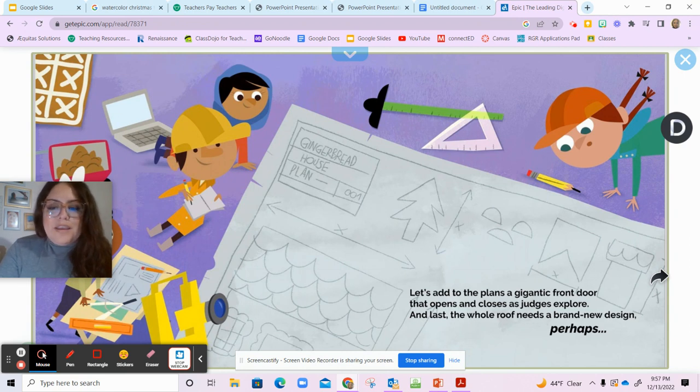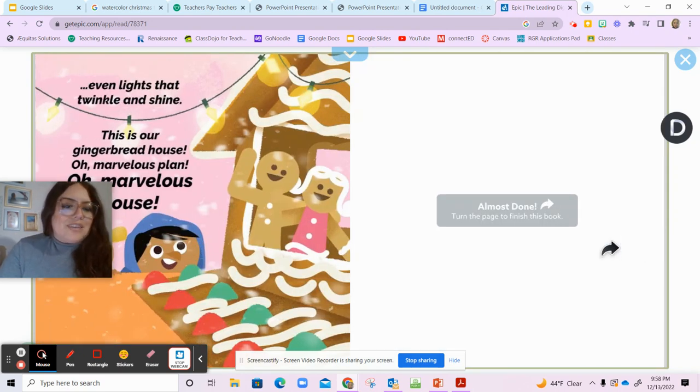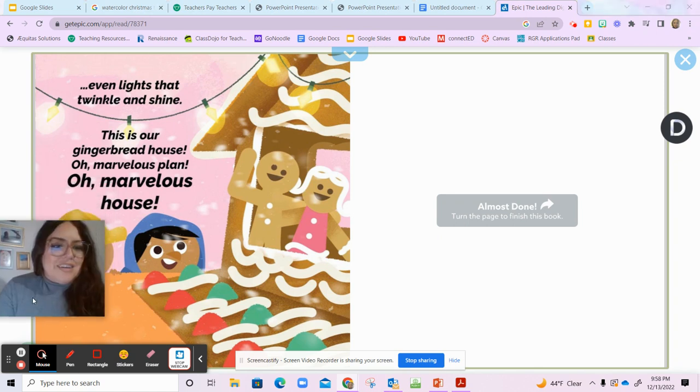Let's add to the plans a gigantic front door that opens and closes as judges explore. And last, the whole roof needs a brand new design. Perhaps even lights that twinkle and shine. This is our gingerbread house. Oh, marvelous plan. Oh, marvelous house. The end.